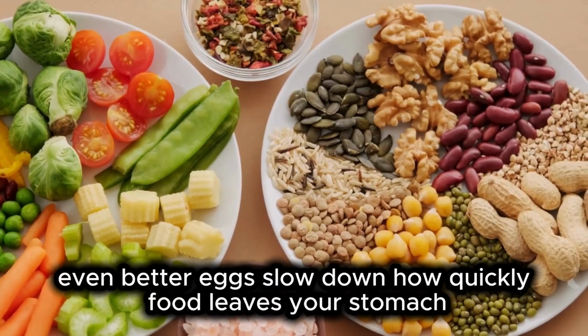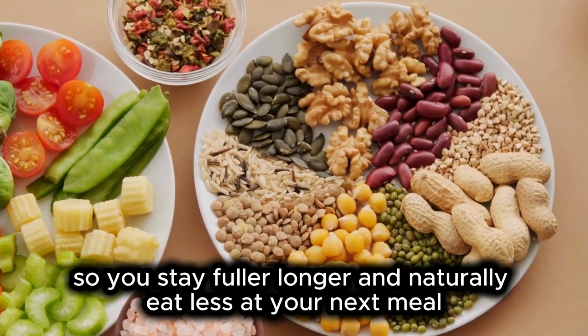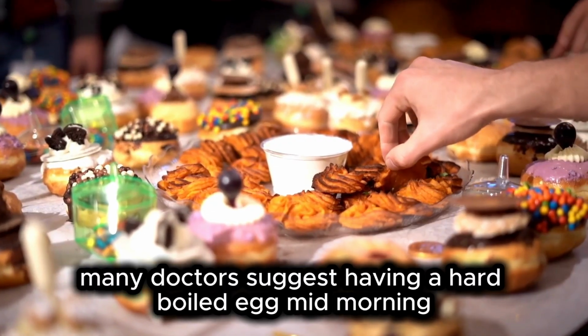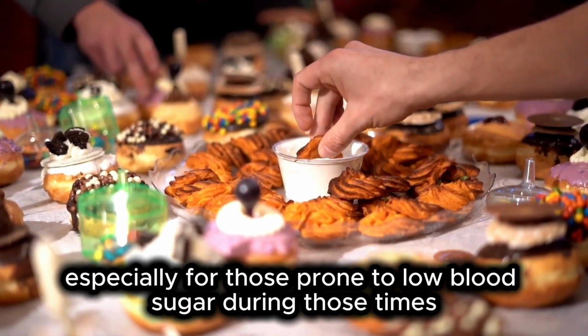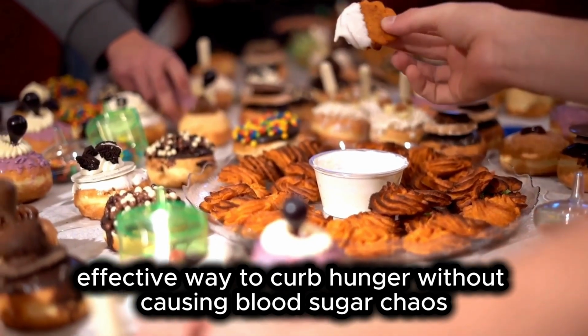Even better, eggs slow down how quickly food leaves your stomach, so you stay fuller longer and naturally eat less at your next meal, a huge plus for controlling blood sugar swings. Many doctors suggest having a hard-boiled egg mid-morning or mid-afternoon, especially for those prone to low blood sugar during those times. It's a safe, effective way to curb hunger without causing blood sugar chaos.